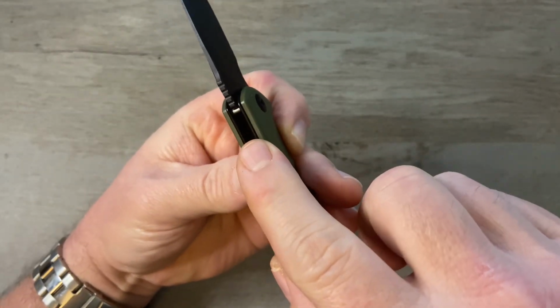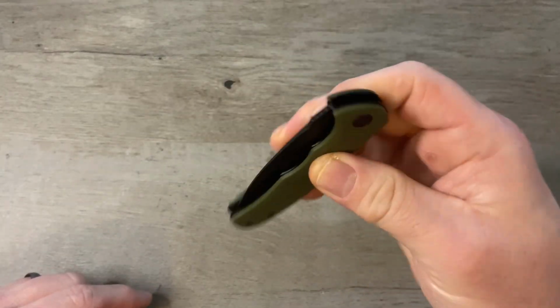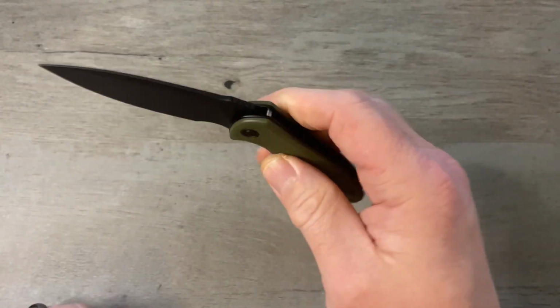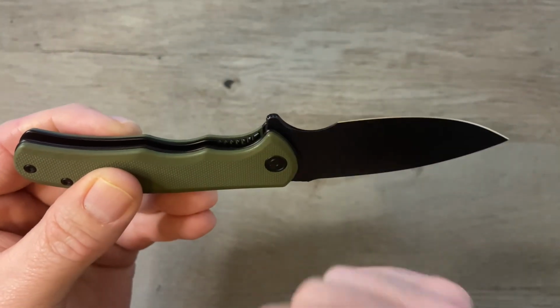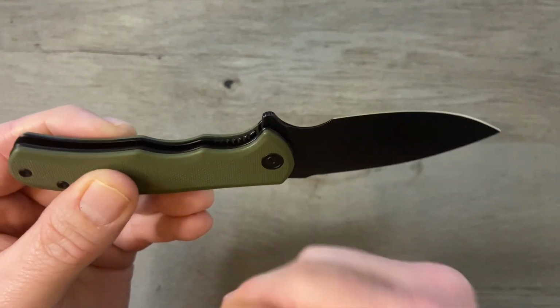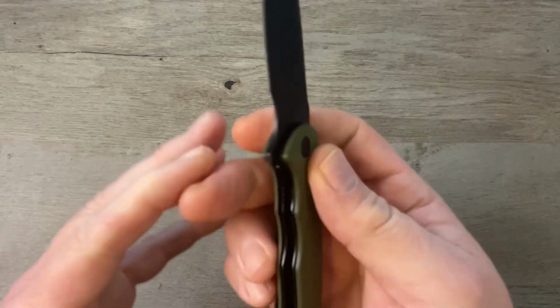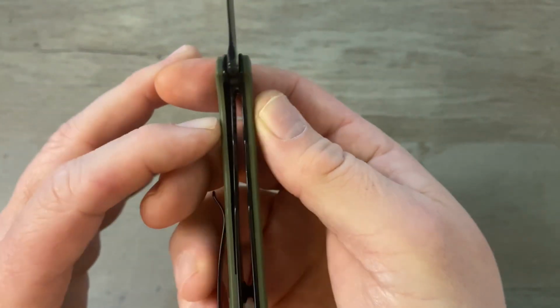This thing is running on caged ceramic ball bearings, so the action is phenomenal. This one is a liner lock. We've got good access to the lock bar. Lock bar has a little bit of jimping on there, and it is scalloped out nicely. No problem there at all. We've got great lockup here, about 45 or 50%.